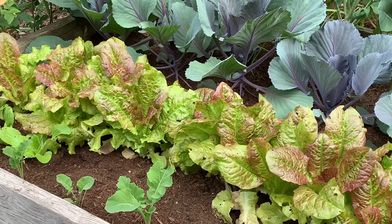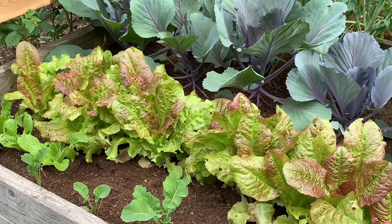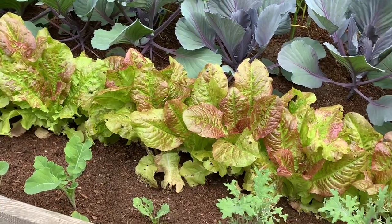Going to grab some lettuce as well. This is the price head lettuce, got the seeds from Cali Kim. This is such a beautiful and tasty variety. I think it's my favorite lettuce now.